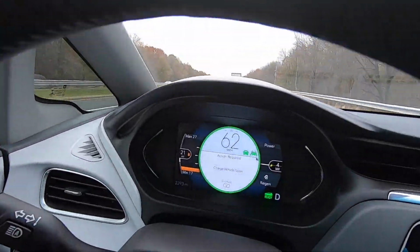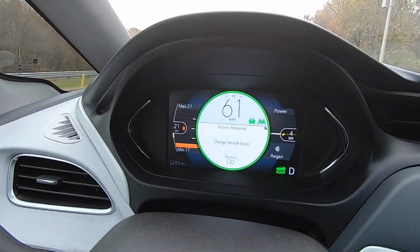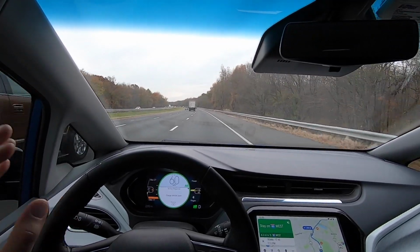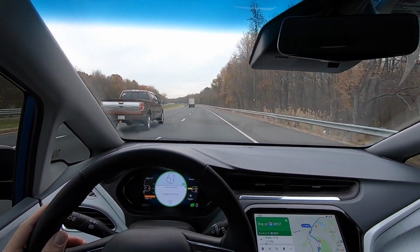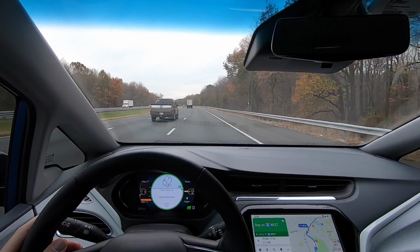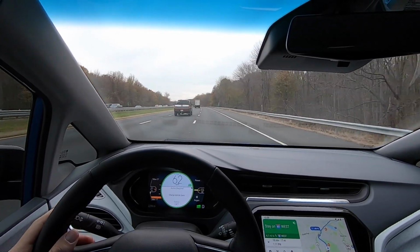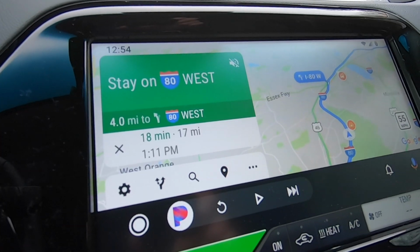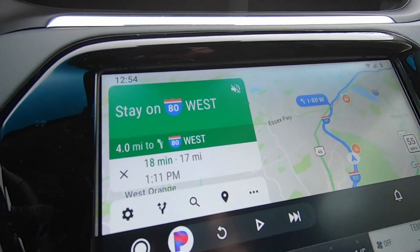We just lost 1 bar of orange, a charge vehicle soon light came on, and it chirped maybe like 5 times, like a little bing, bing, bing, bing. I didn't catch it on video, but it just happened. We are right on pace. We have a minimum of 17 on the range. We have 17 miles to go. And in other electronic news, we currently have 40% battery life left on the GoPro, so we should be good there too.